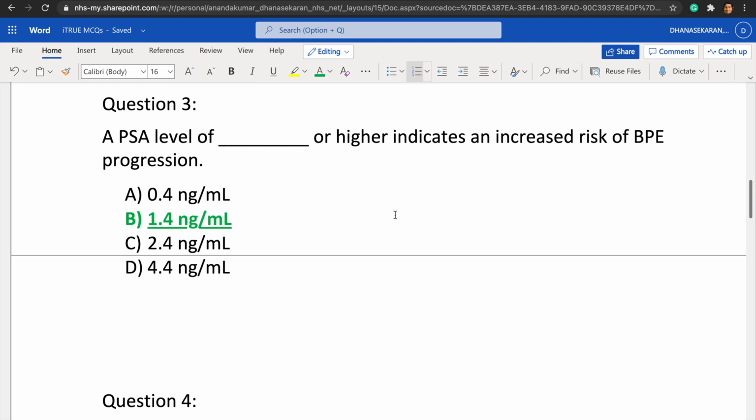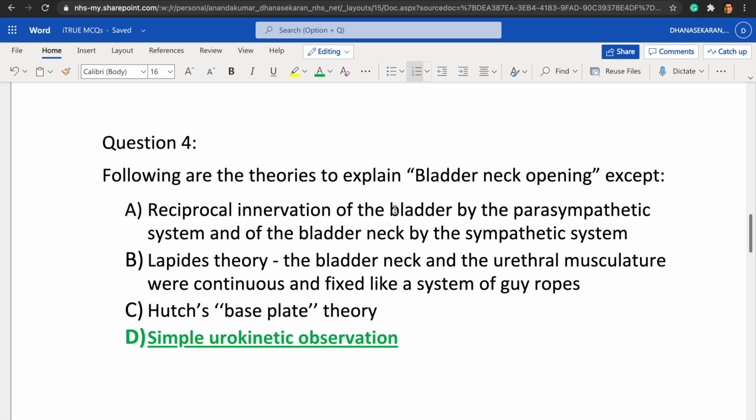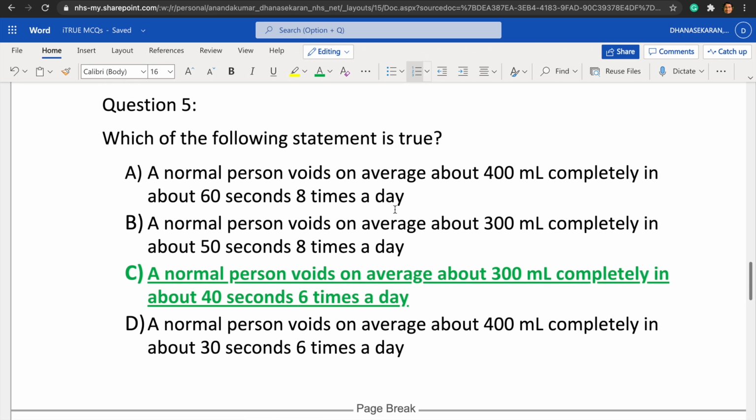A PSA level of 1.4 or higher indicates the increased risk of BPE progression. This is one of the commonest correct answers. This question is taken from the Scientific Basis of Urology, one of a very old book, which tells us about the basics, and following are the theories to explain the bladder neck opening. All the theories were correct except the fourth one. The fourth one is simple hydrokinetic observation, just the change in the name. And this is to say what is normal.